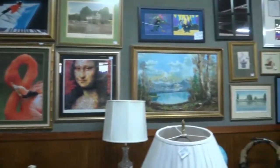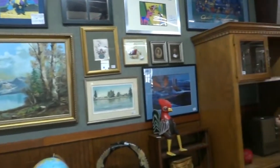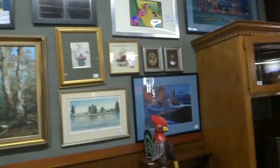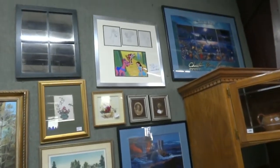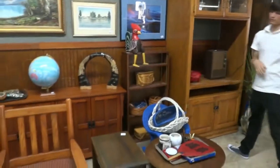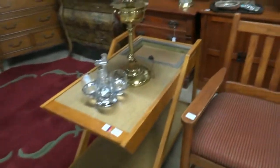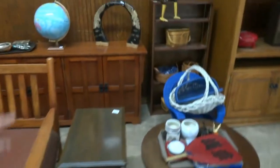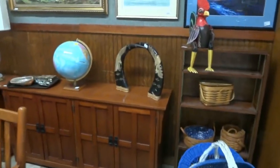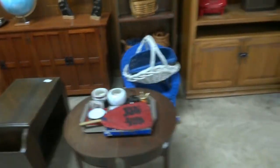Nice art, there's some serigraphs up there, there's some Disney cels, those are really cool. There's a neat one, I don't even know which one that one is, you can see it up that way. Mason's putting some more stuff out. We got Longaberger baskets. We've got some antiques. Cool little mid-century piece there. Little tea cart, very nice. Kind of an arts and crafts looking piece. There's a pair of carved bull horns or steer horns or some kind of animal.